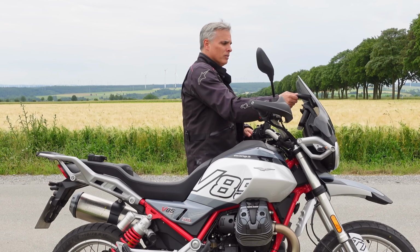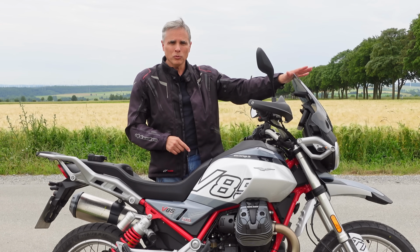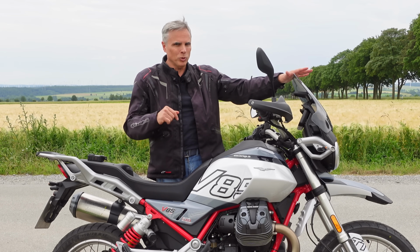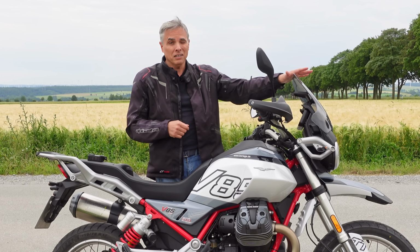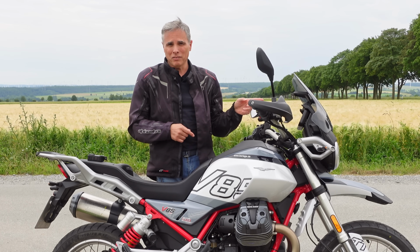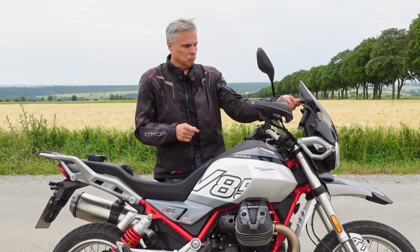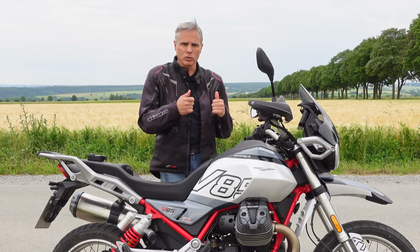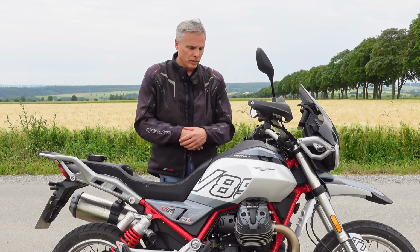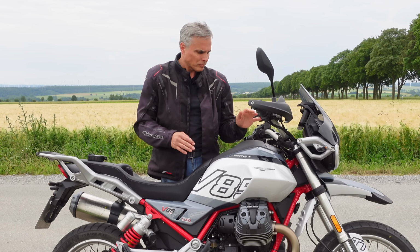Other refinements: the windshield reducing the amount of wind on the helmet by 30%, according to Moto Guzzi. Yeah, when it's in the up position. They did work on the aerodynamics of that. That is an improvement, and I can just adjust it like this. Gorgeous. Anytime you can do it like that without a tool, pay attention, Suzuki or Honda, or a lot of the Japanese, you need a tool to adjust it.